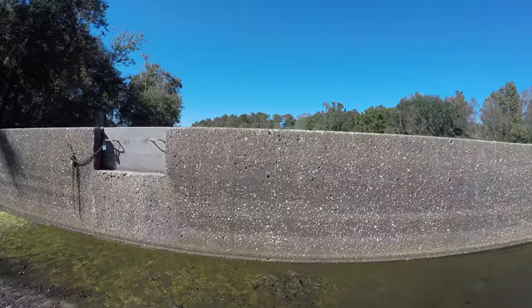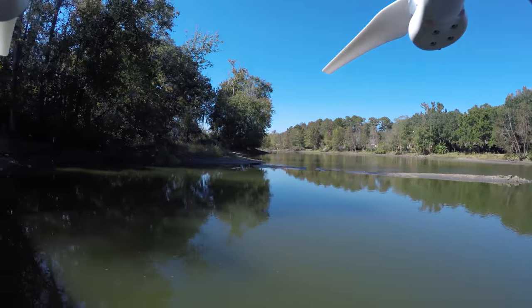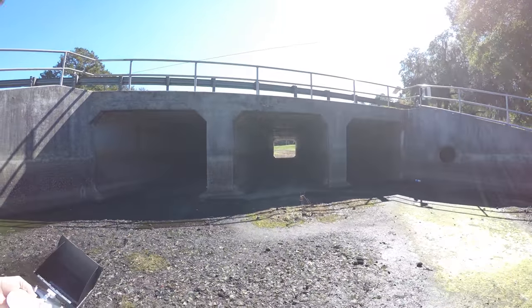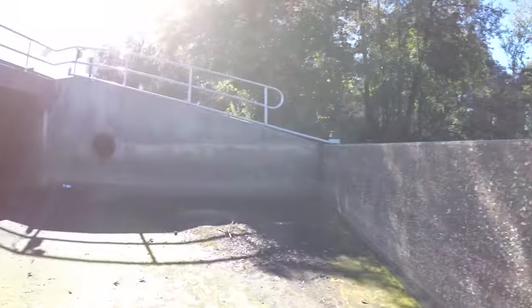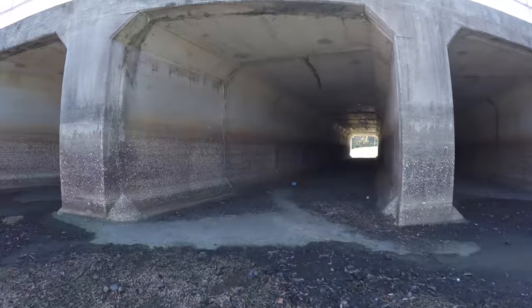Shoes for this. That's cool, we can see the other side. This is normally covered in water. Actually, this overflow's usually spilling, so that side's always feeding into this other side. But we'll walk down all the tunnels to see if we find anything.